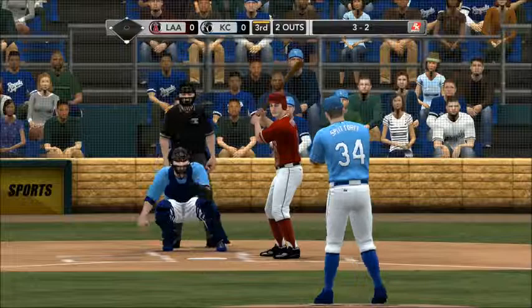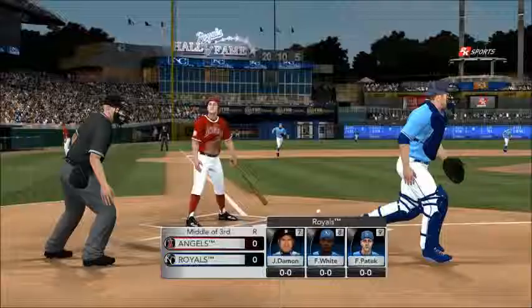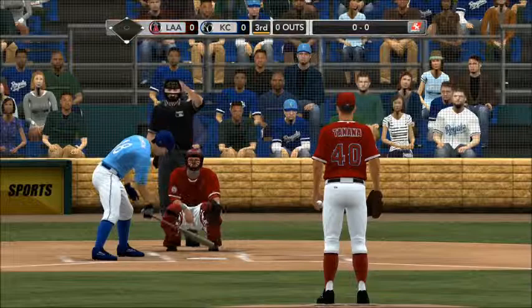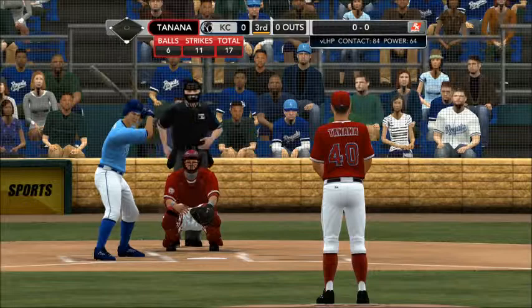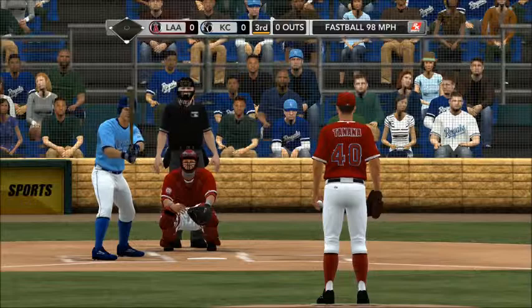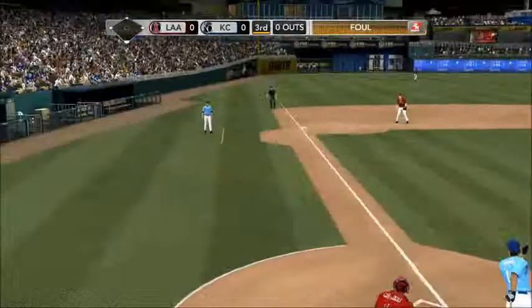Both teams still looking for that first run here in Kansas City. It'll be the bottom third of the order coming to the plate. Ball. Just missed with the fastball, 1-0. A look at the lifetime numbers. He's .260 against the Angels. Here's the 1-0. Damon will foul that one away. Fastball gets away from him there. 2-1.